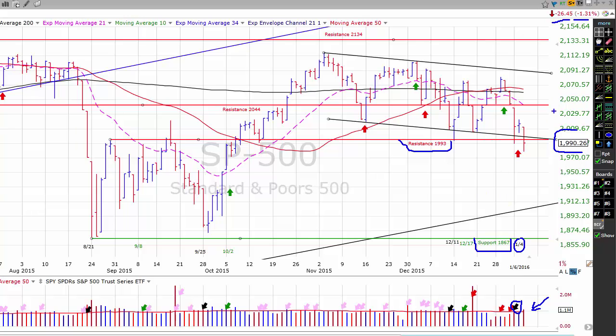Notice how the S&P has broken below its lower channel line. That area should also act as resistance at this point. Our market timing model on the S&P is showing a sell signal. Got a couple stocks I want to take a look at.